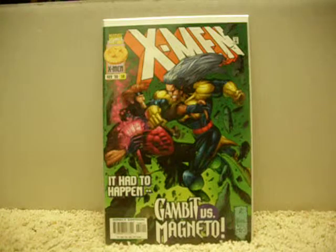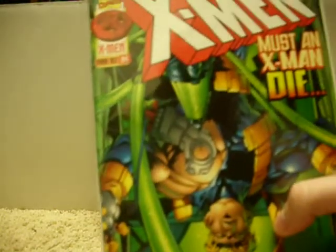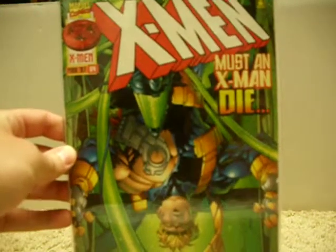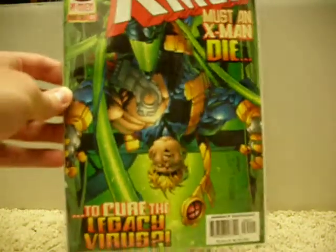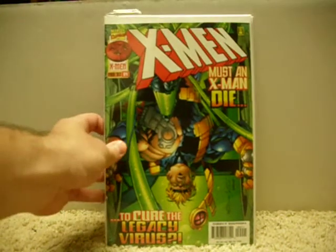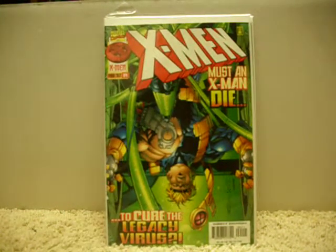There's a couple, actually there's two of them that are back to back, but I also got issue 64, and X-Men Must Die. It's a pretty sweet cover. And these are all in, I'm not really good at grading, but they're probably in like very good to fine condition.